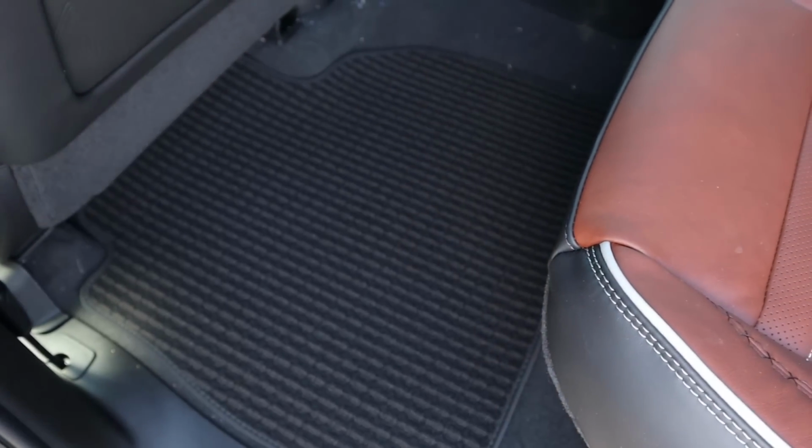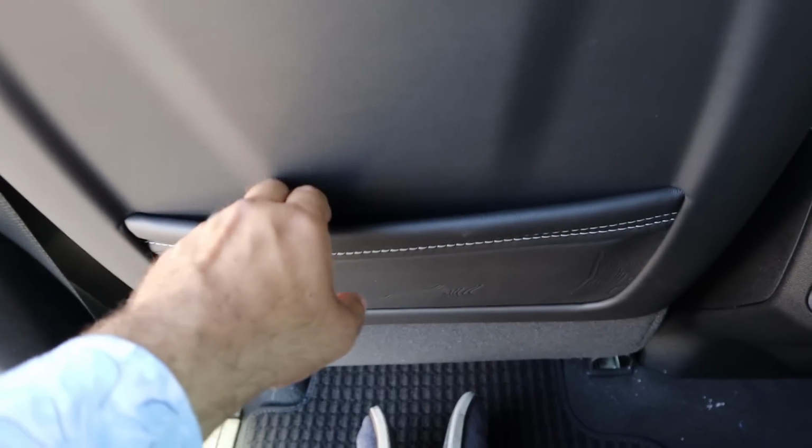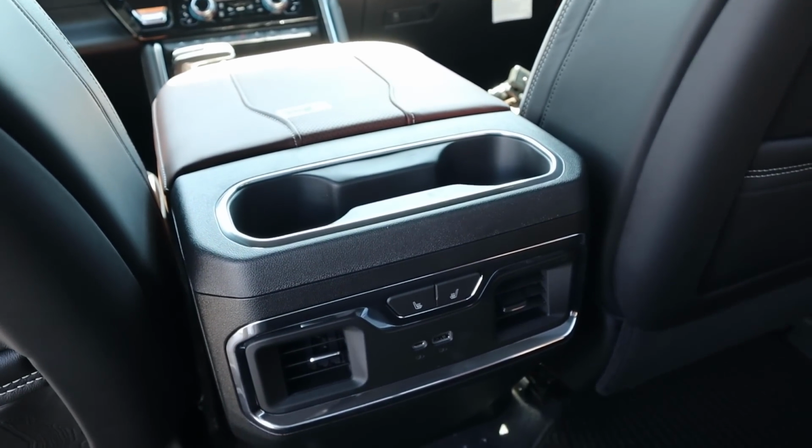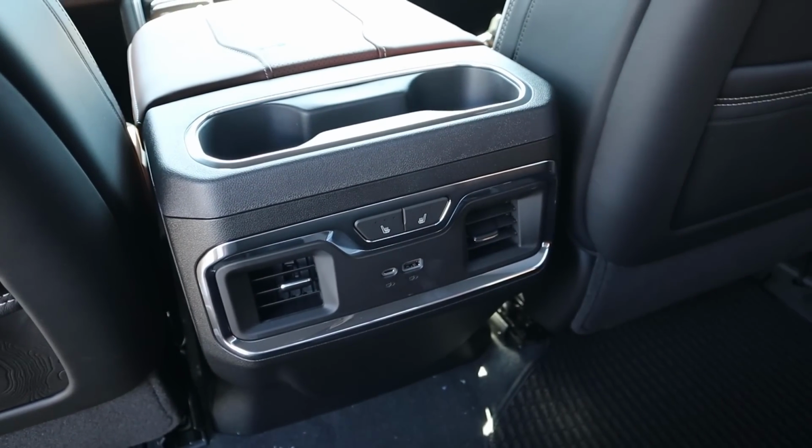You can also lift this up for more storage underneath, and then you do have a flat loading floor. Legroom back here is really good. We've got a little storage pocket and then more topography. We've got some cup holder action, heated seats, USBs with some vents as well, and then headroom back here. It's good.